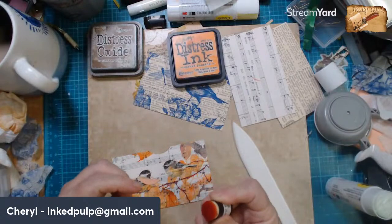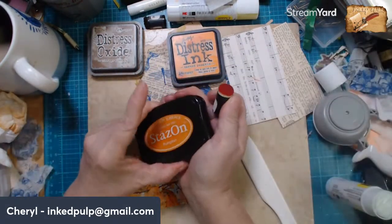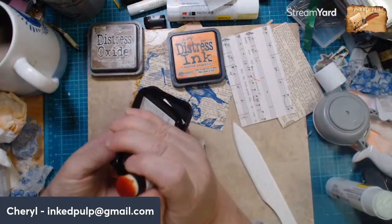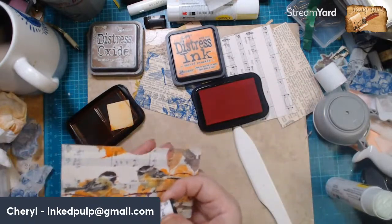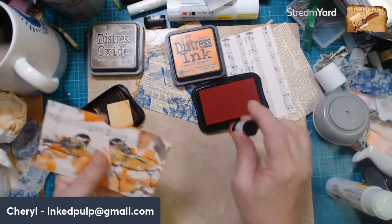Oh, this is pumpkin spice. I think this one, that carved pumpkin's really kind of like neon. I'm going to use this. Orange spice. Ooh, that's pretty.